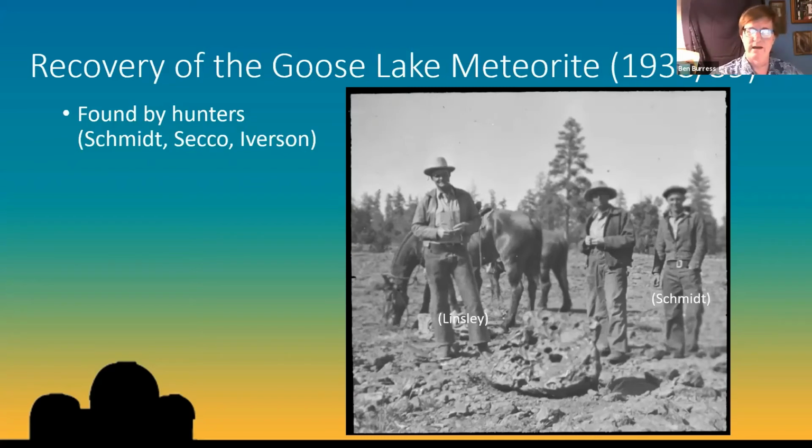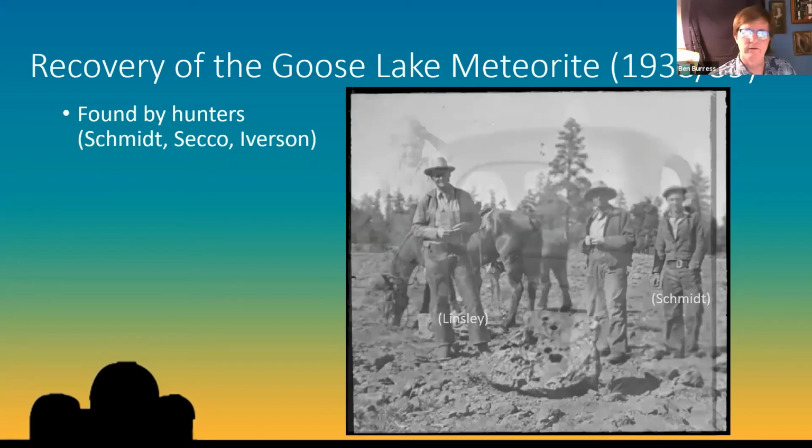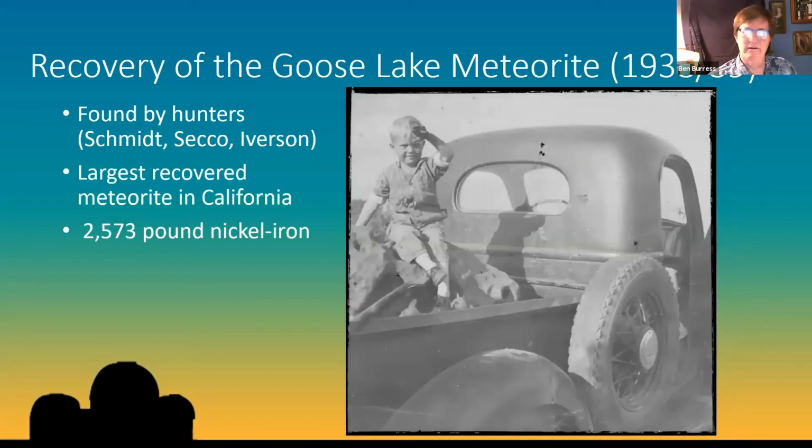So he went and reported this. And then there followed this big Indiana Jones-like intrigue of different people trying to get the meteorite for their own and posing as Smithsonian officials and whatnot. But ultimately, the government decided that it was found on federal land, so technically it was supposed to go to the Smithsonian, which it did. But the story goes that the Smithsonian, or the government, sent Earl Linsley to go over this meteorite. So he was led back by Clarence Schmidt to recover this 2,573-pound nickel iron meteorite.